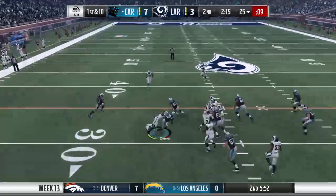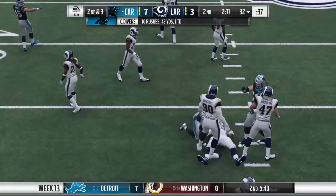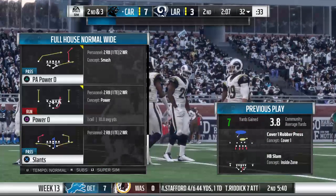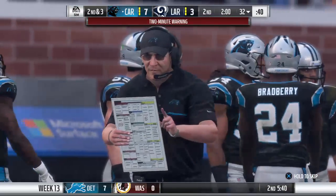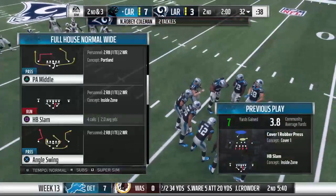And he'll give it here to his running back. And he'll work his way across the 30 to the 32. 7 yards on the pickup there, and it'll leave him with a 2nd and 3. 2 minutes to play here in the first half. We're back to the City of Angels after this timeout.